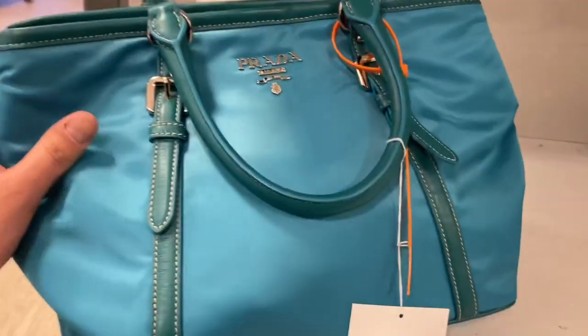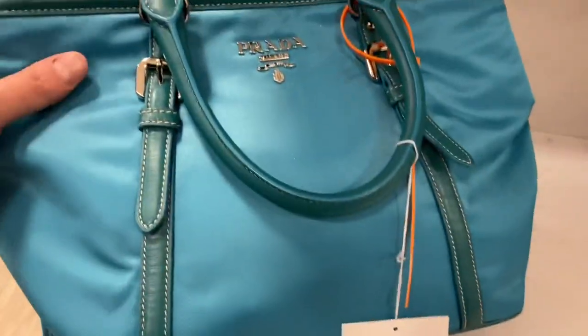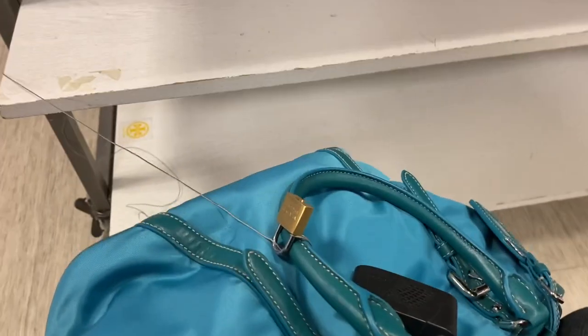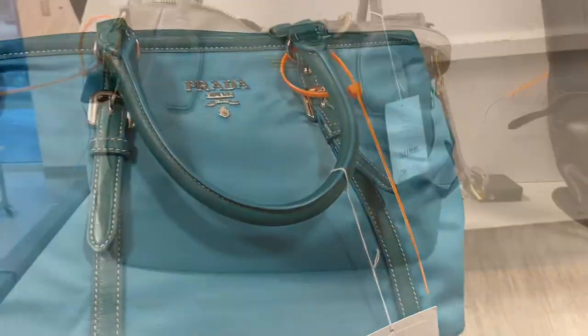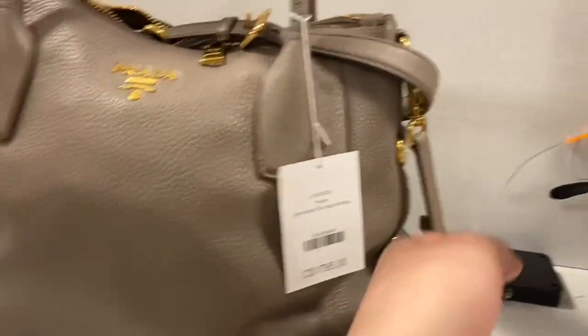This has to be my favorite bag. I know I don't like nylon or anything to do with nylon, but this color is sickening. The color of the leather, the vinyl, the nylon, the everything. I love it. I don't love this one as much, but, you know, can't win them all. A whole slew of Prada pieces.